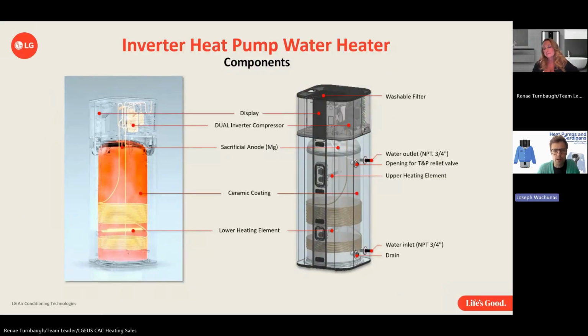We've been talking about this inverter technology a lot, and maybe we have to do just a little bit of background for folks. There are single stage heat pumps, two stage, right? Talk to us about the difference between those and this inverter technology, which is key to the LG models we've been hearing.